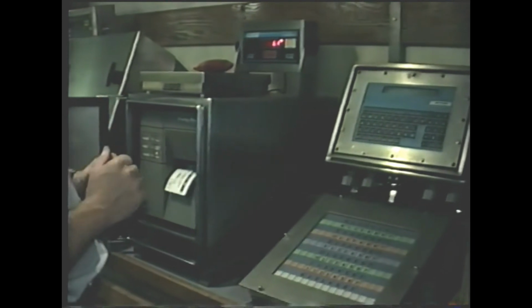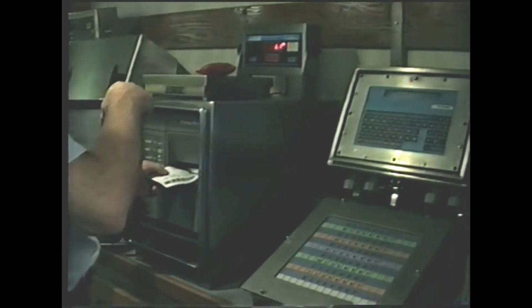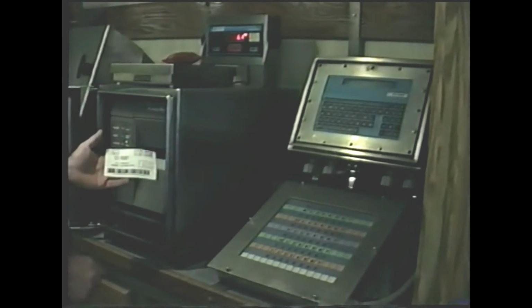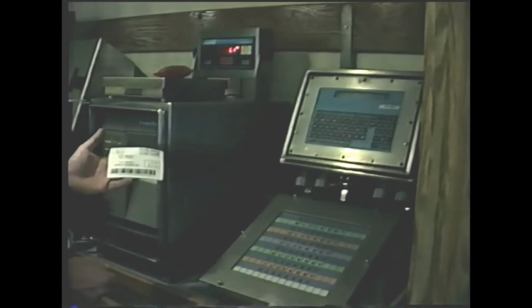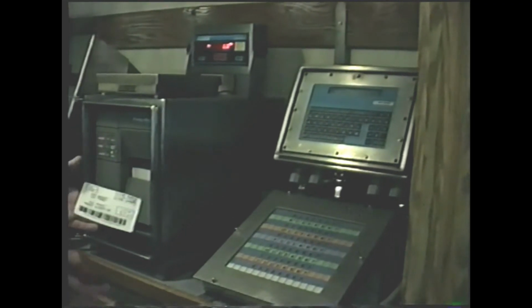When the scale stabilizes in weight, the weight information is sent to the computer. The computer calculates the net weight, sends that information to the label printer, and the label printer then prints a box label or a combo label based on the application. We call this application a manual box labeling system.